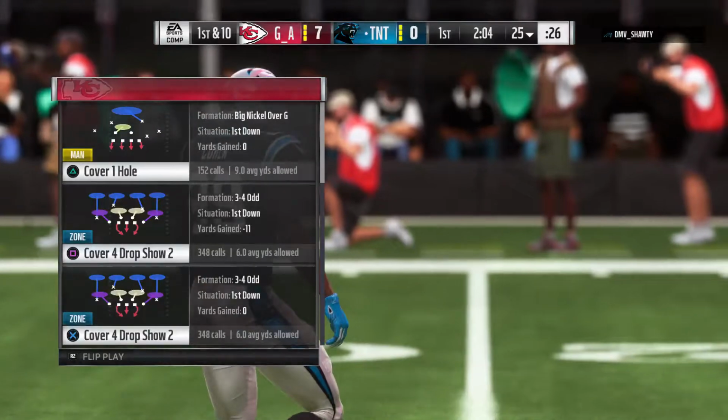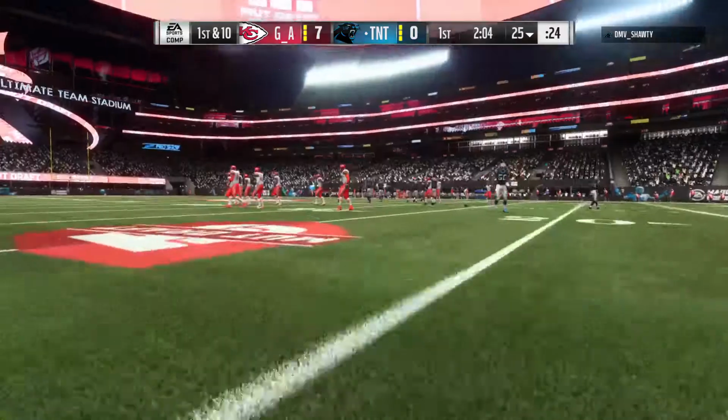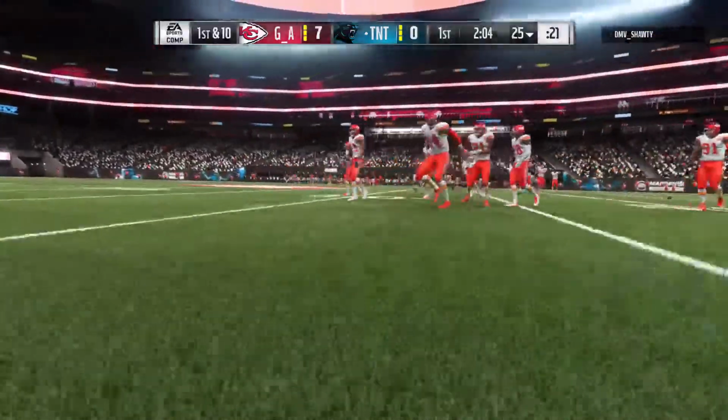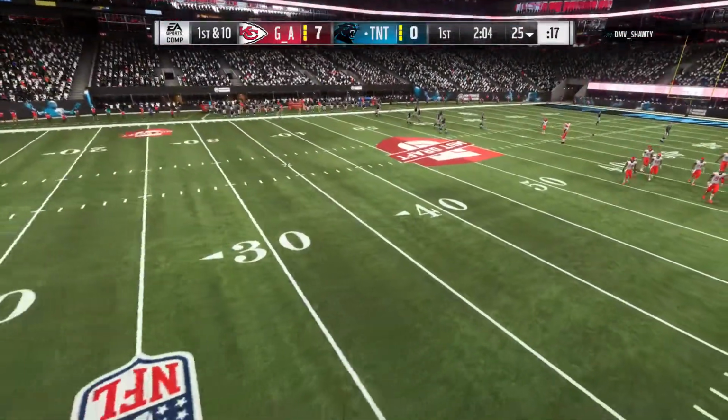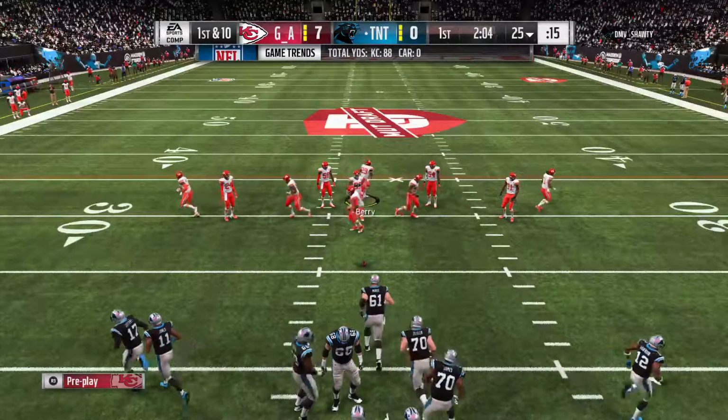Here's the Carolina offense as they get ready to take over here. And last time, one play interception. So this offense, they should be fresh. That's a good way of putting it. And I can't wait to see what they decide to do with play calling.